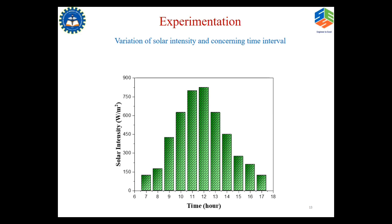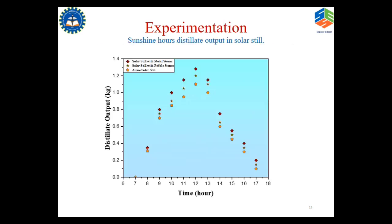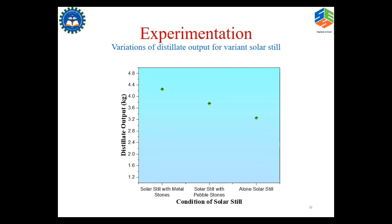This graph shows the variation of solar intensity over the time interval. And this graph shows the variation of water and glass cover temperature from solar stills. And this graph shows the sunshine hours and distillate output in the solar still between 6 a.m. and 6 p.m. And this graph shows the variation of distillate output for the variants: solar still with blue metal stone, solar still with pebble stone, and the standalone solar still.